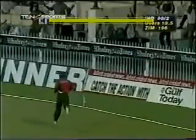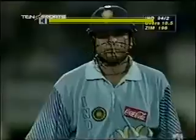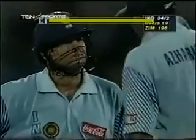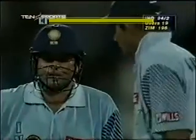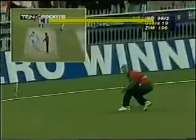That's 4. He's picked that up from outside the off stump and smashed it past mid-wicket. 6 runs coming off that over, 94 for 2. Oh, that's a fine shot by Azharuddin. A chase for the fielder from cover. But the Indians will pick up 3.